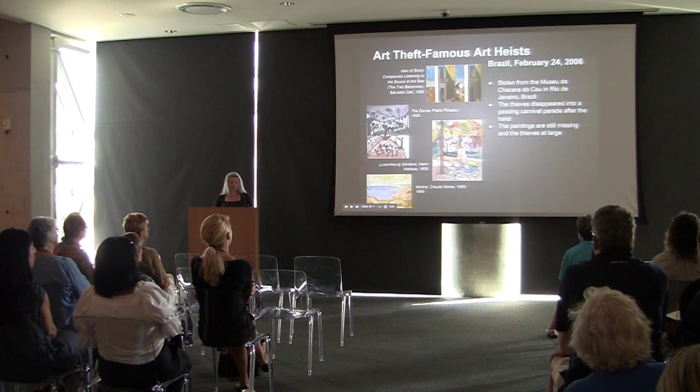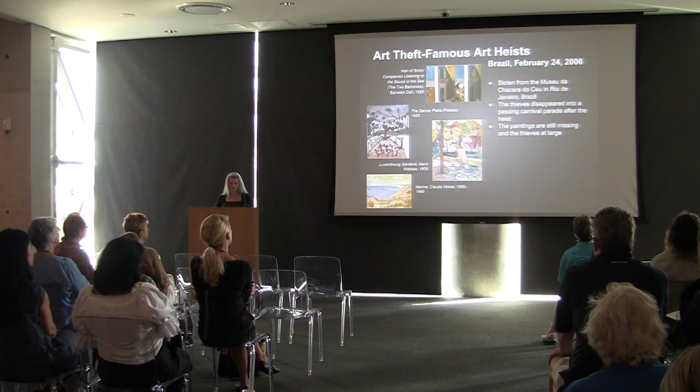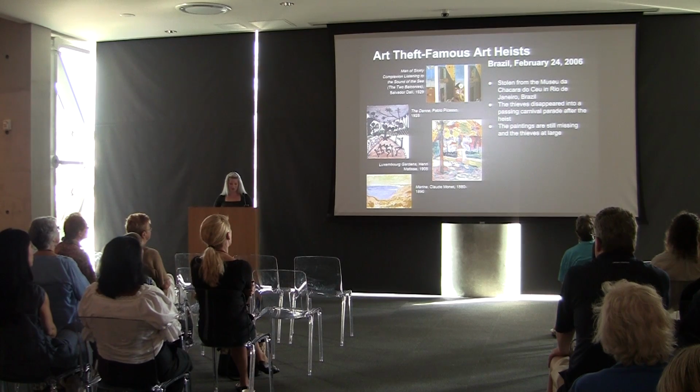In Brazil, a Dalí was stolen, along with 3 other pieces, from the Museu da Chácara do Céu in Rio de Janeiro, Brazil. The gunmen not only made off with the famous works of art, but emptied the museum's visitors of all of their jewelry, cash, wallets, everything. This was done during the day, during operating hours.